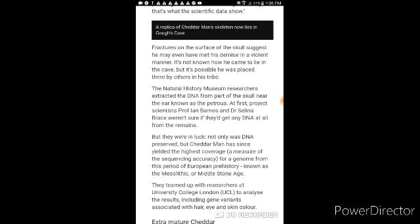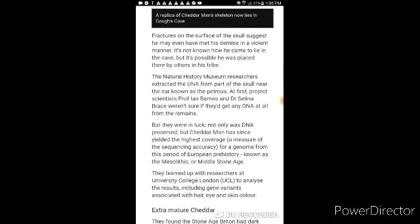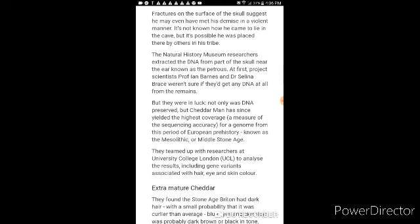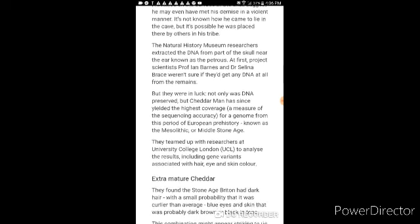The replica of Cheddar Man's skeleton now lies in the Cave. Fractures of the surface of the skull suggest he may even have met his demise in a violent manner.